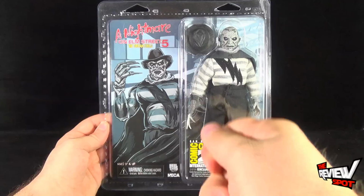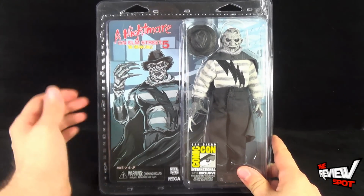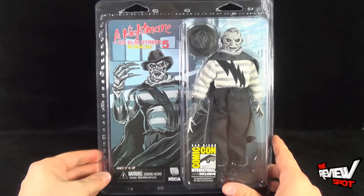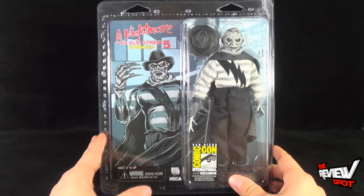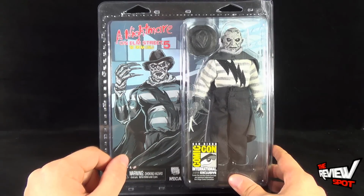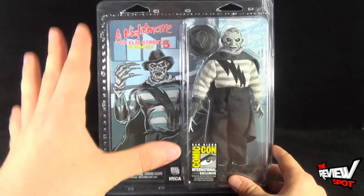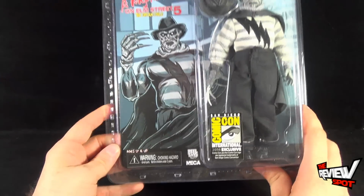Certainly, if I was to tip my virtual hat to NECA, the one thing I really like about these retro cloth figures is the artwork that's on the side. I'm assuming this is created solely for the figures themselves, but I've been really impressed with the kind of artwork that NECA is including in their packaging, especially with the Friday the 13th retro cloth figures. That artwork is phenomenal. I'd love to see that maybe as a standalone piece that you could pick up, or like trading cards or something along those lines.